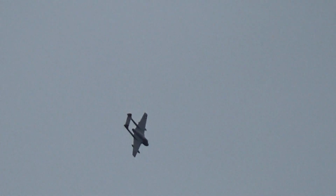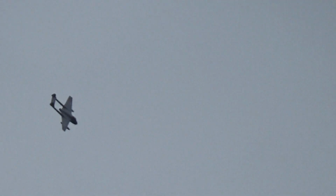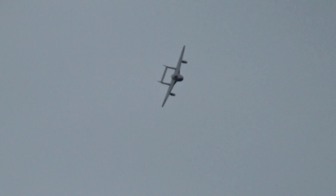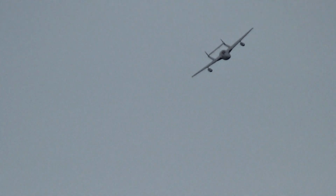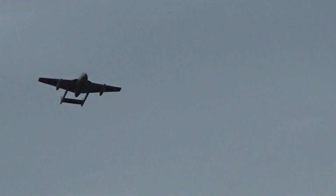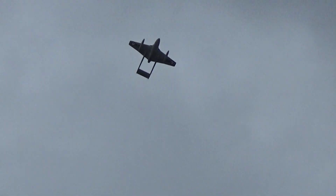The de Havilland Vampire then, the FB52, a British jet fighter developed and manufactured by the de Havilland Aircraft Company. It was actually the RAF's second jet fighter, after the Gloster Meteor, and it was the first to be powered by a single jet engine. The Vampire, the export version of the FB6, Goblin 3 powered single-seat fighter jet.